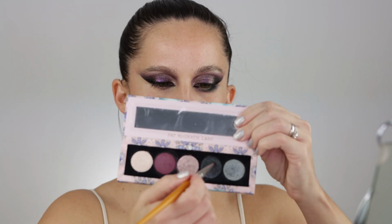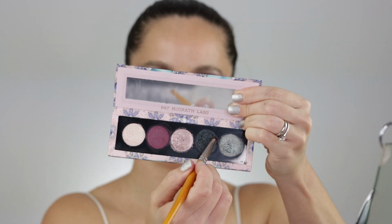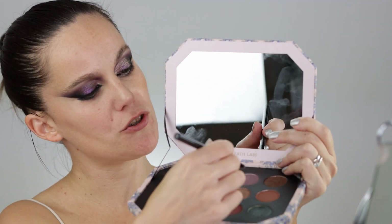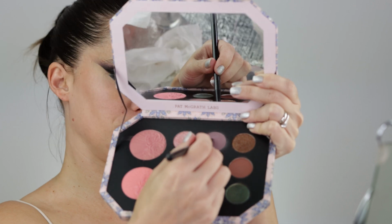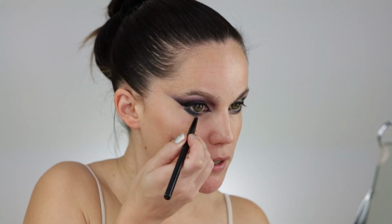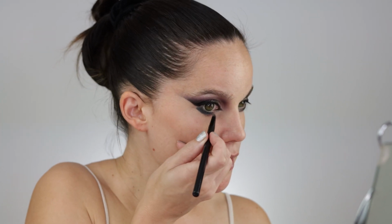Now I wanted to experiment with a little bit different shade, and I am going in with the Lunar Night shade Midnight Iris, Noir Nebula, and I am applying that one on my bullet brush. And now I want to smudge that color, so I'm going to use this shade right here, Dawn Divinity, and we'll apply this one underneath that shade.